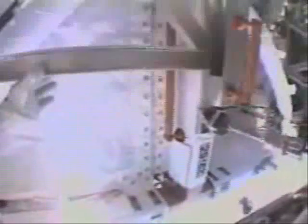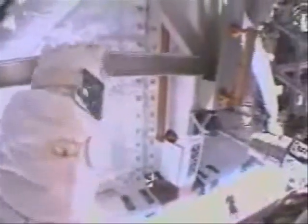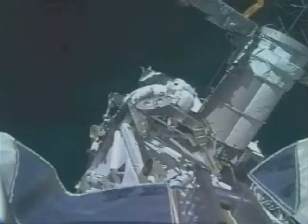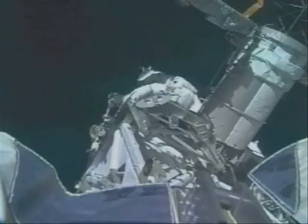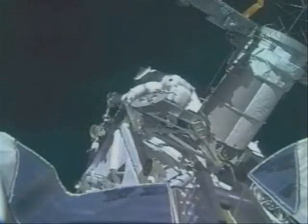The relocation of this grapple fixture is required to enable one of the two solar wings, the 3A wing, on the starboard 4 truss segment. The beta gimbal assembly must rotate to enable the solar array to position itself properly in relation to being able to track the sun. And we're watching your clearances with the solar array, Bob. Okay, thank you. Okay, no motion.